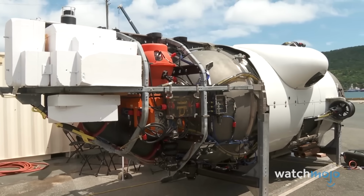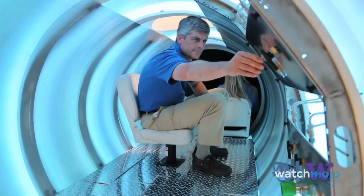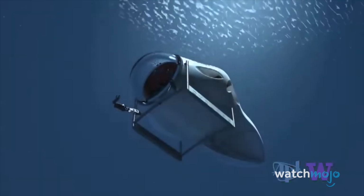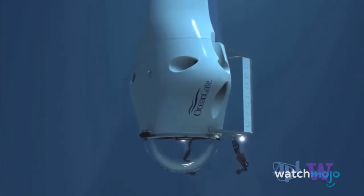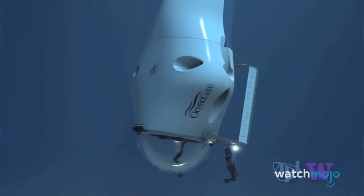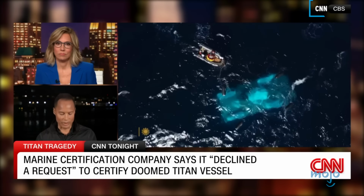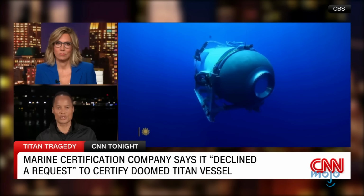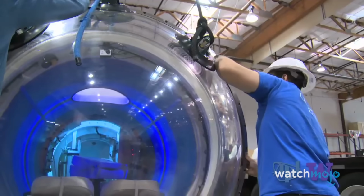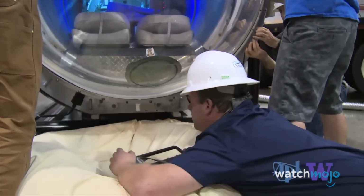They were extremely concerned about Rush's refusal to get Titan classified by any regulatory body, with Rush instead coming up with his own way to classify Titan by having one expert observe a dive and say, based on that alone, whether it was safe. OceanGate, on its website, had said that they had decided to forego getting registered, saying that it was standing in the way of innovation. OceanGate also refused to validate its designs to withstand pressure.